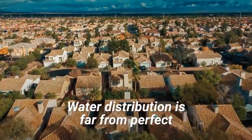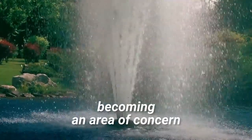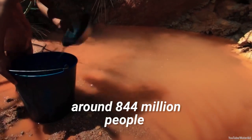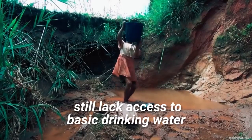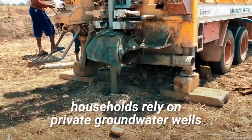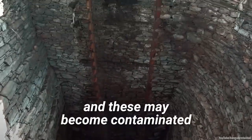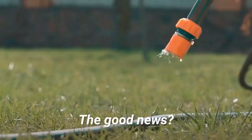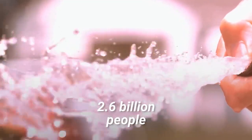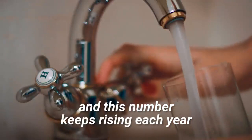Water distribution is far from perfect, though, with aging water distribution systems becoming an area of concern. Outside the United States, around 844 million people still lack access to basic drinking water. Furthermore, in many rural areas, households rely on private groundwater wells for drinking water, and these may become contaminated by industrial activities. The good news? In the last 25 years, 2.6 billion people have gained access to improved drinking water, and this number keeps rising each year.